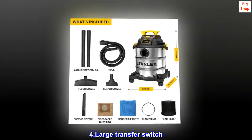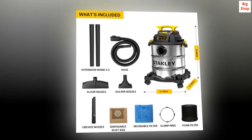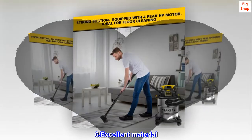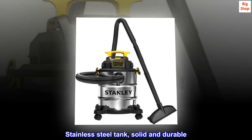4. Large transfer switch. Make it convenient for using. 5. Big handle, easy to carry. 6. Excellent material. Stainless steel tank, solid and durable.